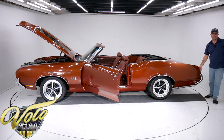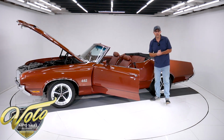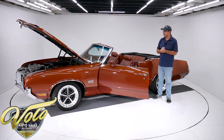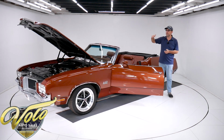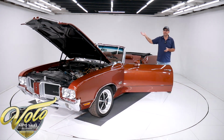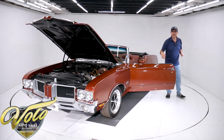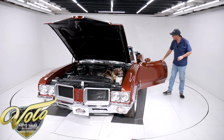Well, if you've been watching my videos for a long time, you might know that I really like the 442s. When I was very young, I couldn't afford a Chevelle, so I bought a 442 thinking I'd work my way up to a Chevelle. I fell in love with these. I went for many years, probably a couple decades, never owning a Chevelle. I own several of these. They ride nice. I love the way they sound.